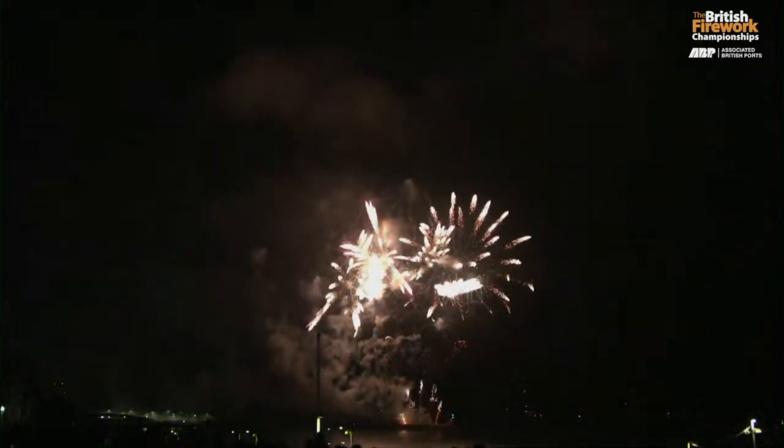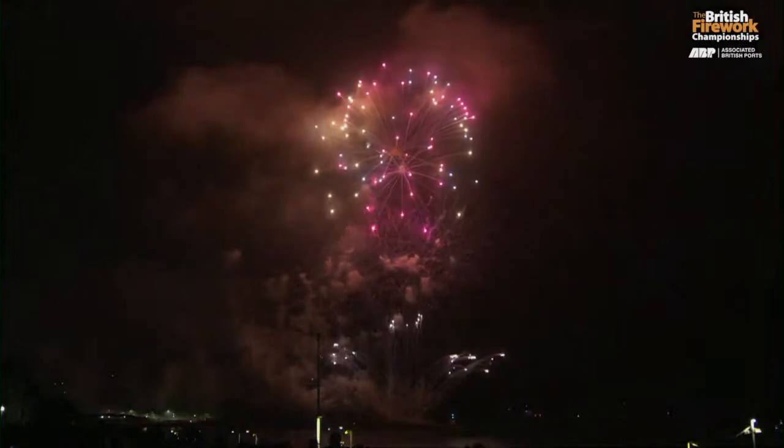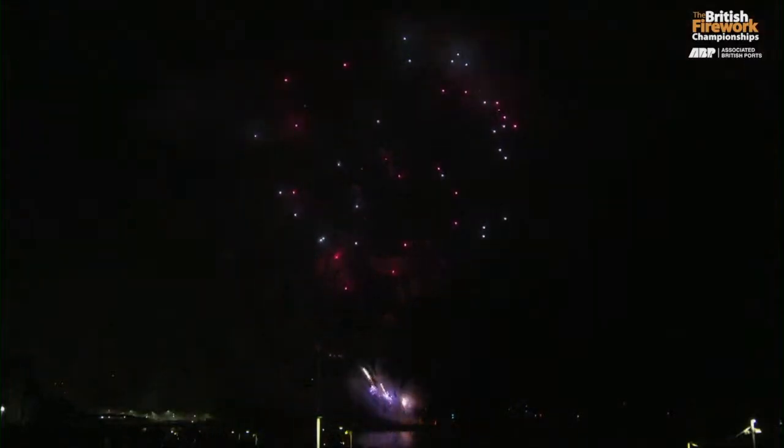We've seen some really good ones tonight. You always see loads of these at Plymouth. They're one of my favourites. Definitely, I'd like to include them in a display if I could. Look at the timing of that and the intensity of it down at the bottom, and then with the shells up above.